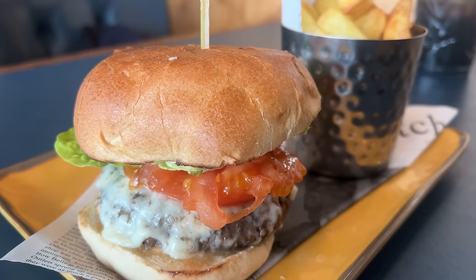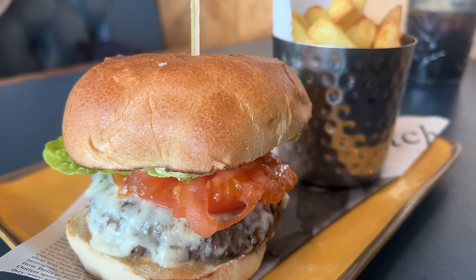Now, on to the food. The burger itself, that was one tasty burger. The Gouda cheese worked so good with it, the smokiness. I love the tomatoes, the lettuce, and the burger sauce that was in there. However, it was a child's portion. And even then, I think your child would be hungry afterwards because it was very, very, very small. Yeah, I did like as well, it wasn't in a brioche bun, so I just prefer the normal bun there.